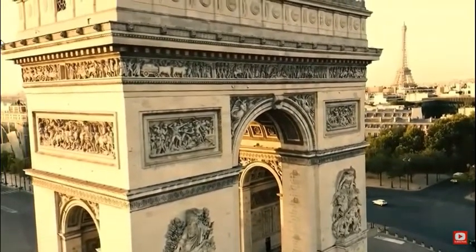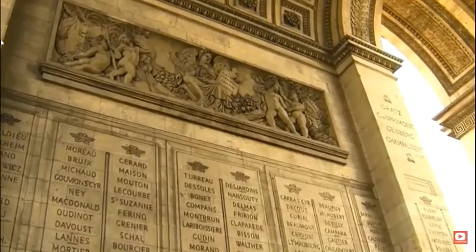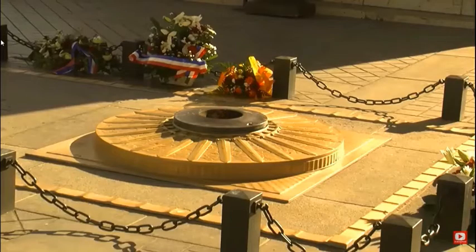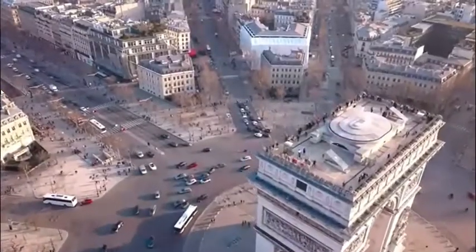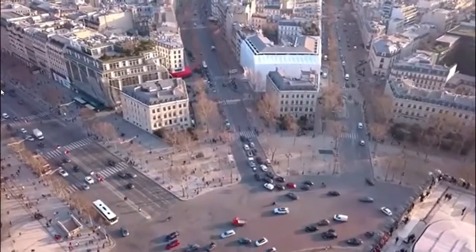Below the arch rests the tomb of the unknown soldier, where every day new flowers are placed and a torch is lit at 6:30 p.m. The traffic circle that surrounds the arch is named after Charles de Gaulle, but Parisians refer to it as the Star, which is a reference to the 12 radiating avenues that jet out from its base.